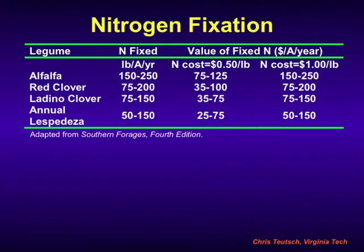So this is just a table of how much nitrogen can be fixed in a clover, and it all depends on the year. But if we take something like ladino clover or red clover, we're going to fix between 75 and 150 pounds of nitrogen per acre per year.